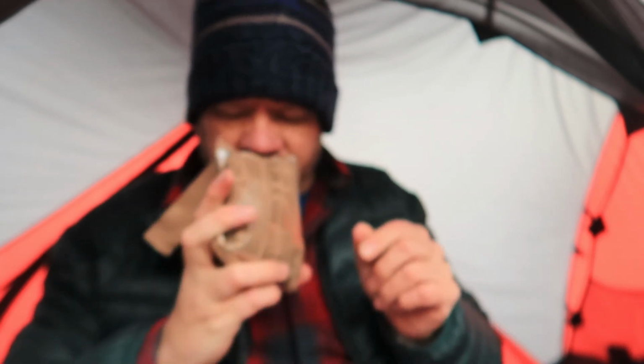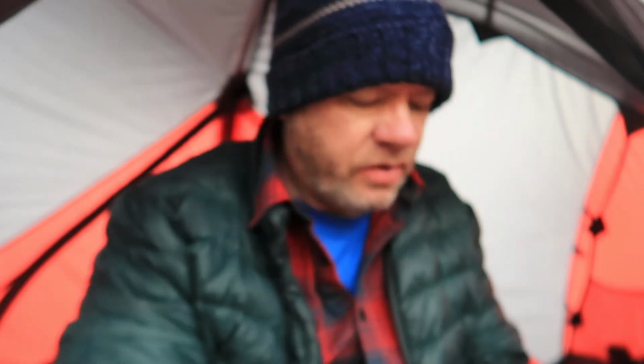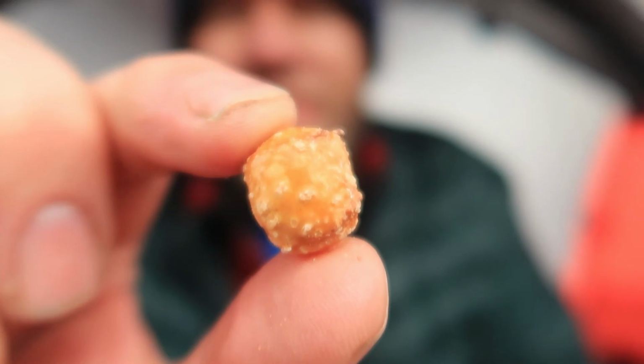Oh, I've had this before. It's pretty cool. The pretzels are little pretzel balls. You can see there. Cashews and almonds are au naturel. Natural. All right. Just bland.